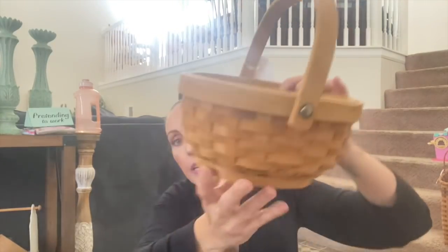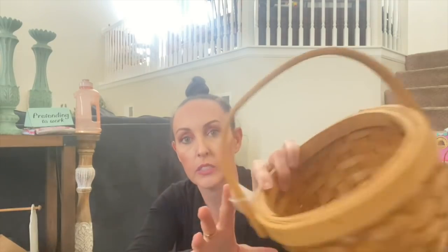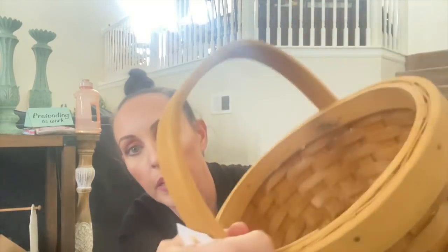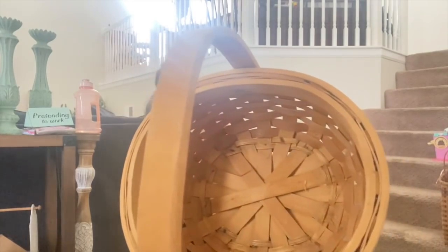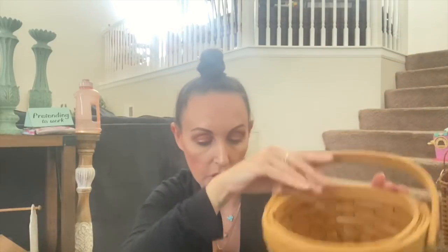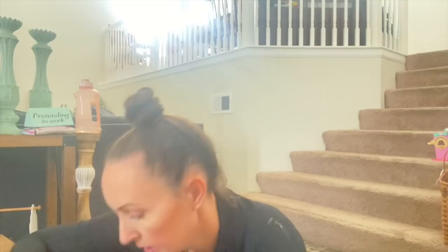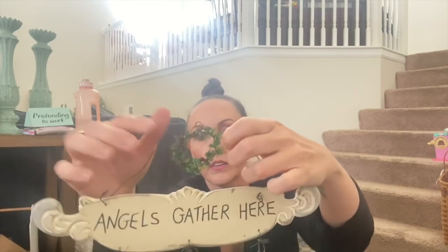Looks like something was written on it once upon a time, but look at how cool with the base on it. And I just like the thickness around here. The handles definitely look handmade. Maybe that's what the writing is on the bottom. But if it's unique, I'm gonna get it. So that was $2.50. And then we got this, which I thought was so pretty.